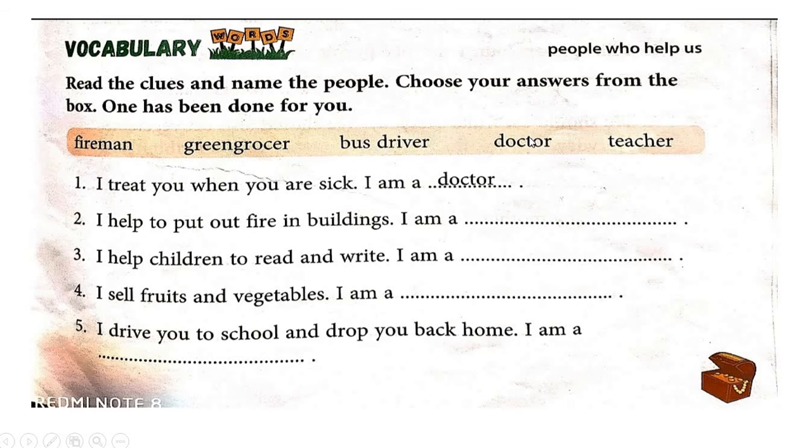Fireman, greengrocer, bus driver, doctor, teacher. So the clue is given. Number 1: you have to name the person. Here it is given, I treat you when you are sick. So I am a doctor. Okay. Number 2: I help to put out fire in buildings. See what he does? I help to put out fire in buildings. I am a fireman.